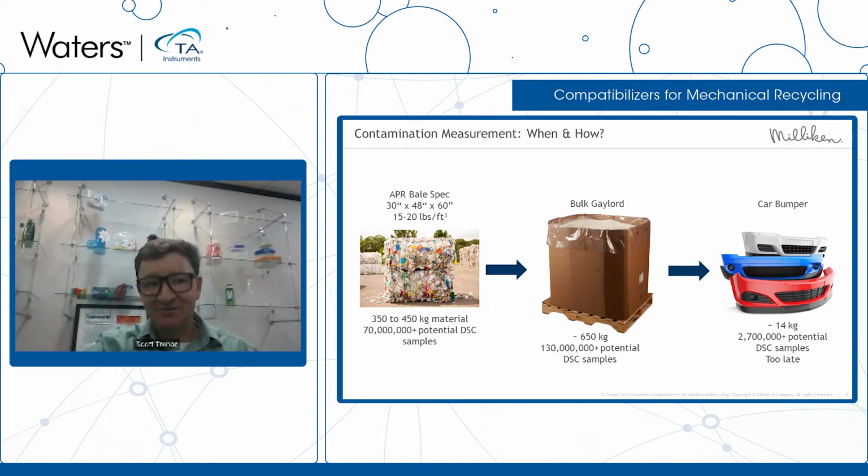It should have a density of 15 to 20 pounds per cubic foot. So if I am trying to understand contamination of this material, we use TA DSCs all the time to measure contamination, but how do you get a representative sample? If I look at that bale, it's about 350 to 450 kilograms of material. That's 70 million potential DSC samples, and you could almost guarantee that each one of those is going to be a little bit different, right? So say I go through a sink float process and maybe even flake sorting and process that into a Gaylord of material. A Gaylord is 650 kilograms. That's 130 million potential DSC samples.